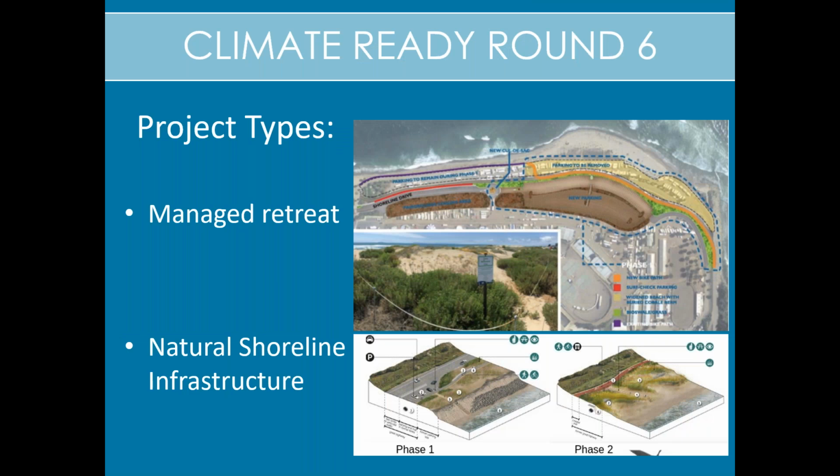So for round 6, we're prioritizing projects that are focused on nature-based climate adaptation, with the priorities being managed retreat projects. So the goal is to encourage planning or implementation of managed retreat projects with this round. The Conservancy is interested in supporting managed retreat of public facilities and infrastructure, especially where relocation or retreat of those things allows for restoration of natural habitat. We're also considering applications for planning and implementation of living shorelines projects, as they often provide many of the same benefits as the managed retreat projects we're looking for this round.